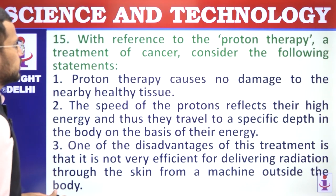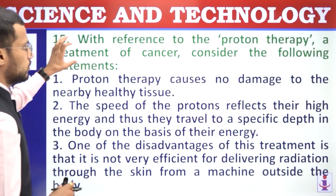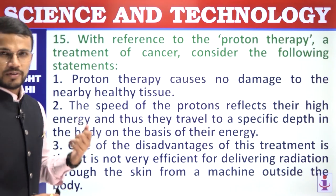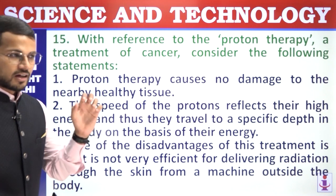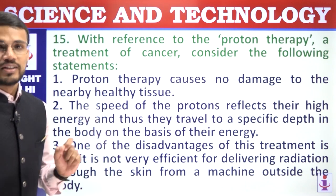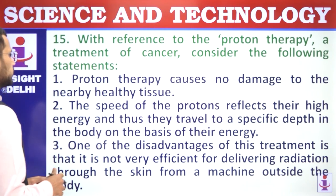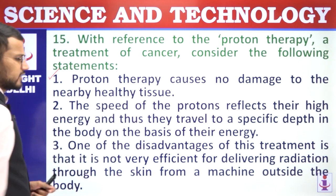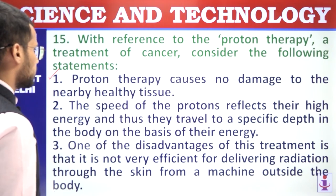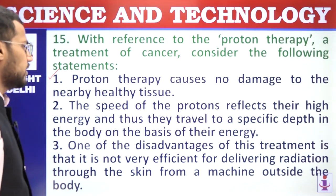15th, with reference to the proton therapy, a treatment of cancer, consider the following statements, right? So this therapy is creating lots of buzz these days for the treatment of cancer, because it is considered as one of the targeted therapies which does not have any impact on the non-cancerous cells. Let us consider the statements. First, proton therapy causes no damage to the nearby healthy cells or tissues. Correct statement. Second, the speed of the protons reflect their high energy, and thus they travel to a specific depth in the body on the basis of their energy, right?